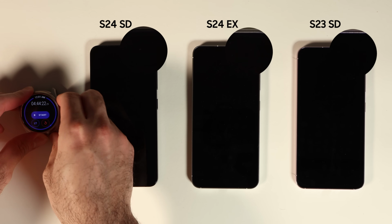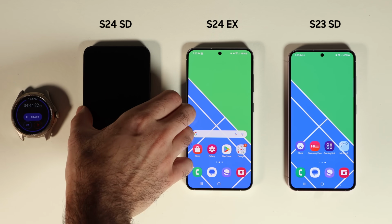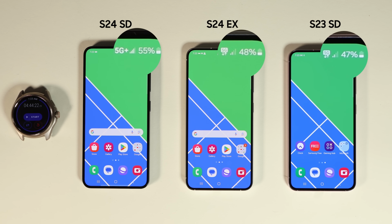The next day, I first checked how much battery the phones used. During 7.5 hours, both Snapdragons used exactly 5% battery, while Exynos used 7% battery on the standby mode. All phones were connected to 5G.